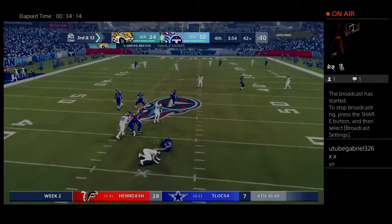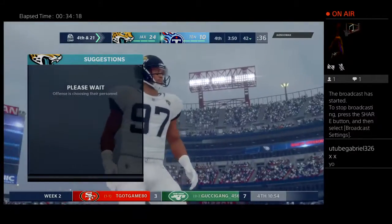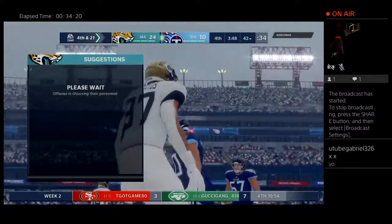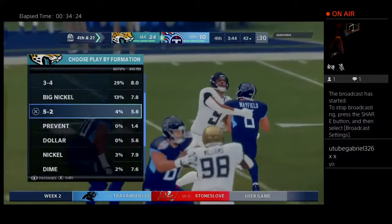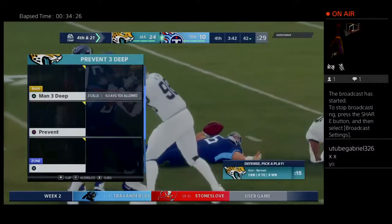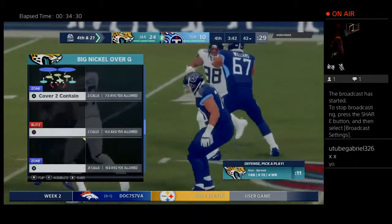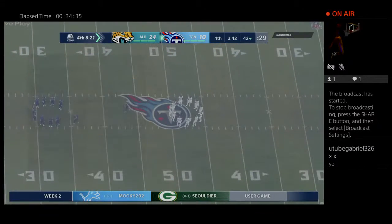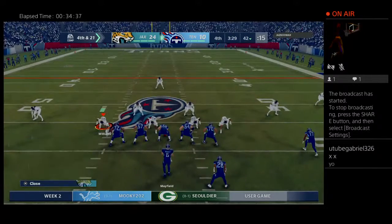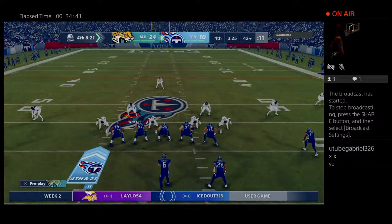And he's going to go down. They sack him back at the 42. Yetur Gross-Matos in there to record the 2nd sack of his young NFL career. All right, they're going to try and keep hope alive here on 4th down. They're going for it. Mike, check.